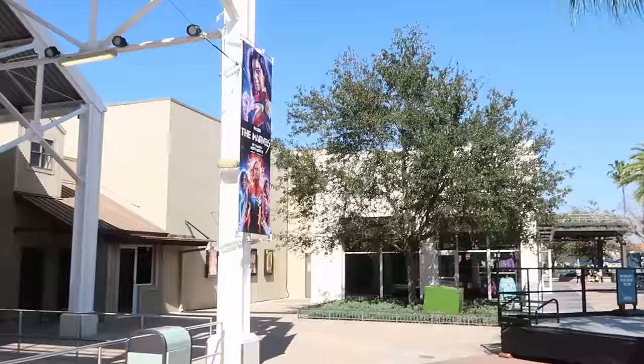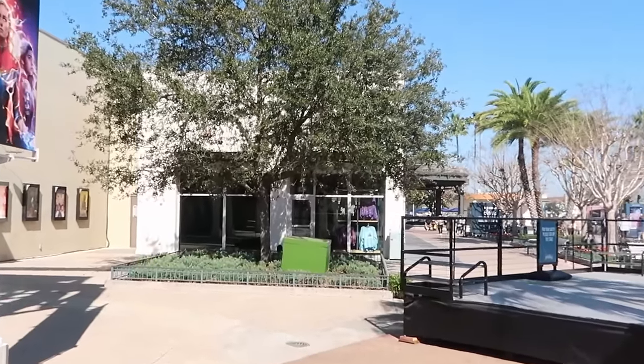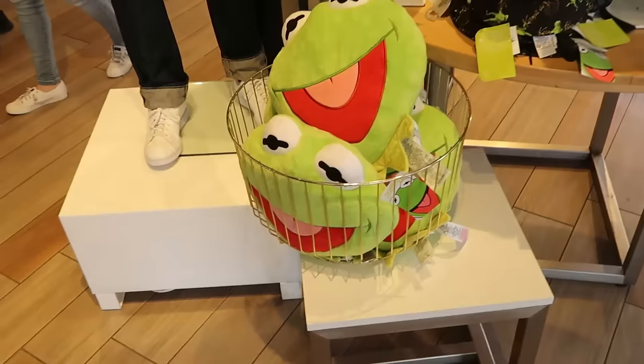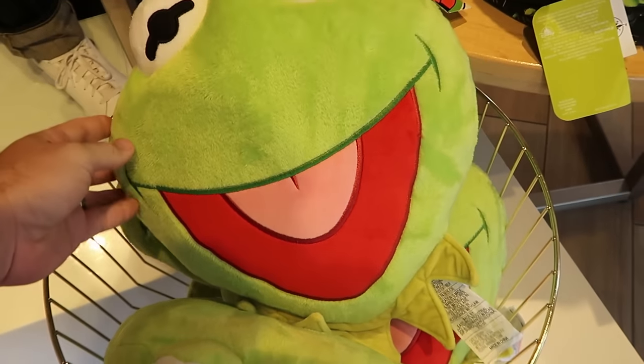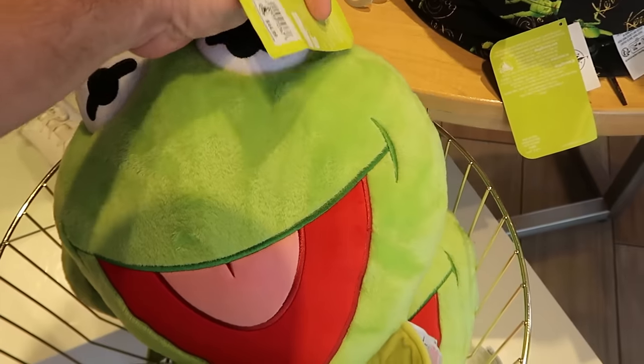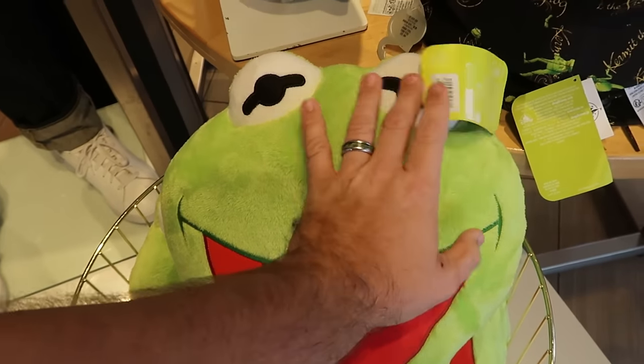That being said, I do want to head over to the Disney Style store and check out some of the merchandise offerings they have over there. Okay, so as soon as you come inside the Disney Style store, they have some really awesome Kermit the Frog items. Like, how about this throw pillow? $45 for that, but everything is embroidered, really nice quality.